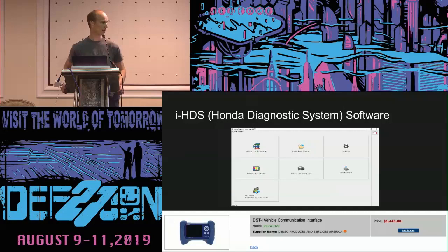This is the new version. This is new for, I think, 2017 model year vehicles or something like that. The old version looked even sadder. It's called HDS, Honda for Honda. It's Honda Diagnostic System. In 2017, when this new version came out, they threw an I in the front of it. My guess is they're trying to ride the Apple bandwagon or something, like iOS and so forth. But using this software is nothing like using an Apple product.